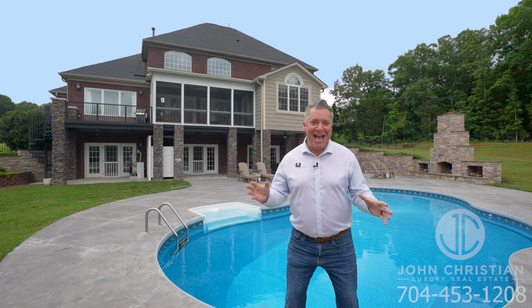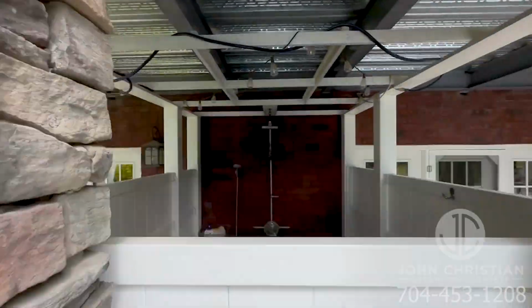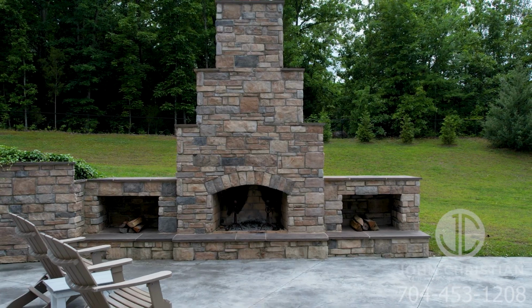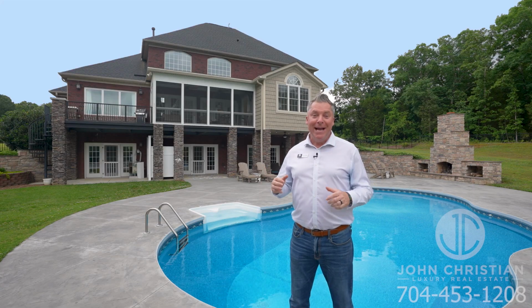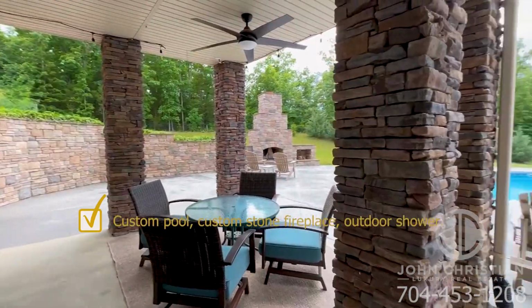Okay, so I know everyone wants an outdoor shower, right? Well, this backyard has it all. Fenced in, custom pool, custom stone fireplace, outdoor shower, and so much more. You really have to check that box.